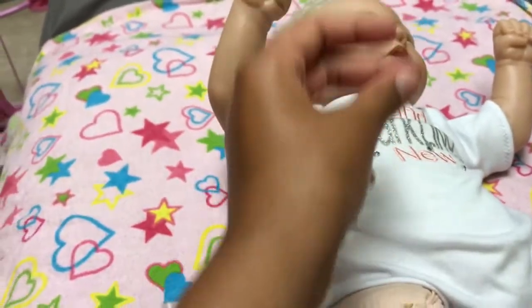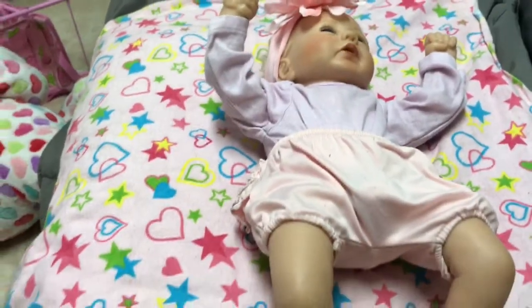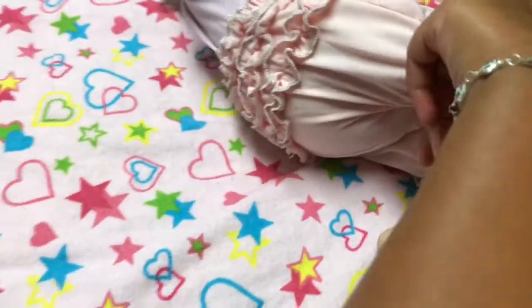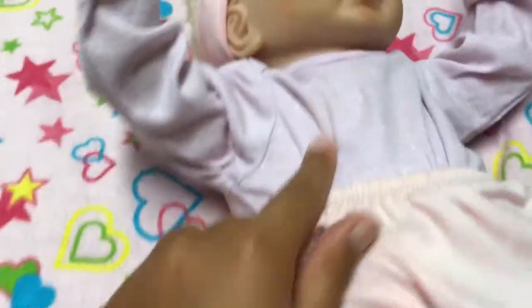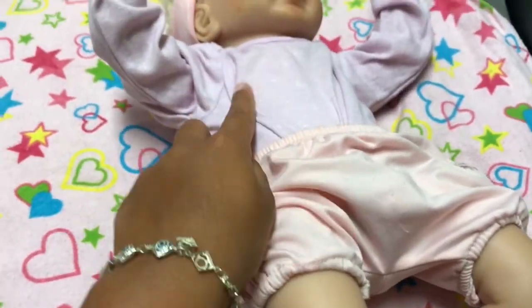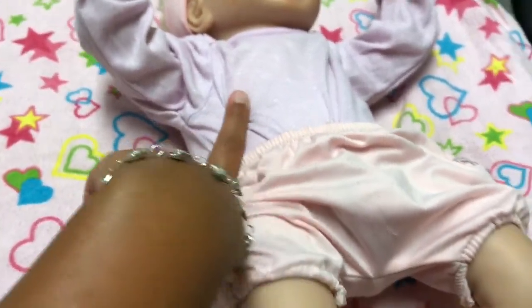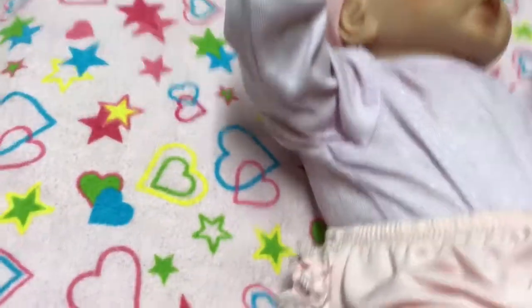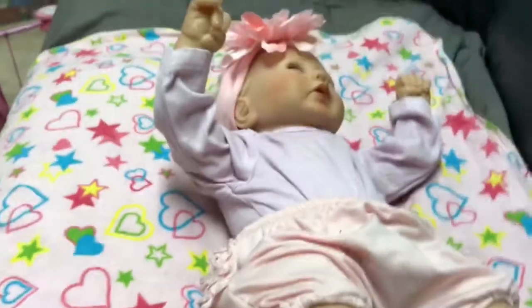So 1, 2. Okay, so I think she looks really cute. She has these little shorts with a little bum fringe. She has this purple polka dot little romper, like a jumper, like a onesie type of thing, and then a little headband, which I think is so cute. So cute. So now let's go make her a bottle.